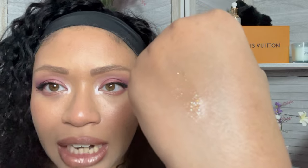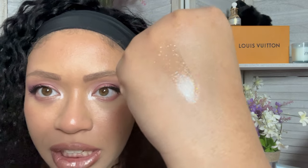They're just not as good as Cobb Cosmetics. Like Cobb Cosmetics is that girl when it comes to lip oil. But this is actually really nice. And you see those shimmers? Gorgeous. Absolutely gorgeous.